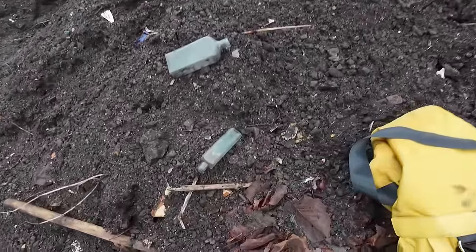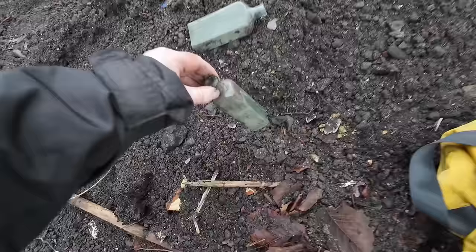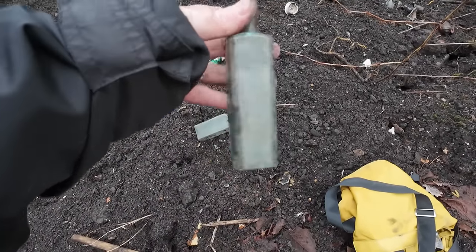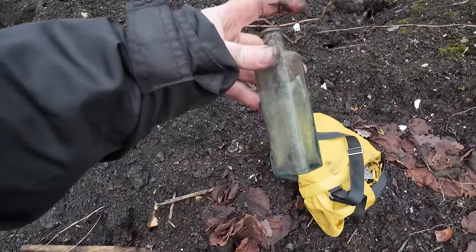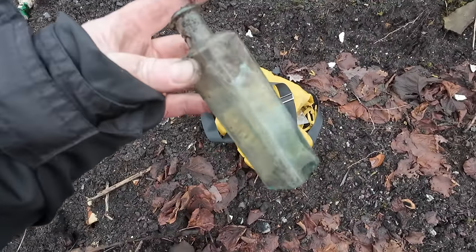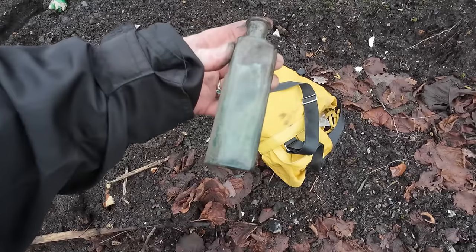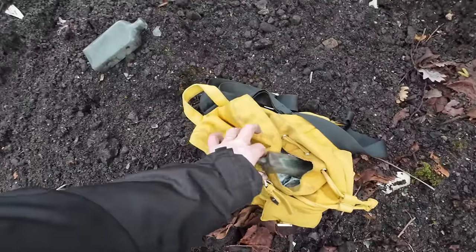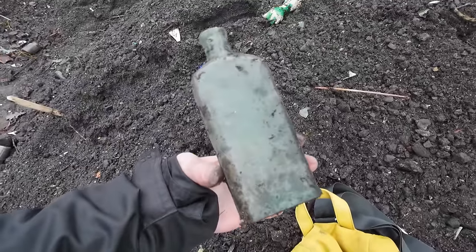Right, let's start with this one, because this one looks like a square one, is it? Oh, it is a square one, and I do like a square aqua bottle. So yeah, although I'm not really taking many bottles, I will take that one. No idea what would have been in it, but it's a nice bottle. So since we're next to the bag, we'll keep that. I won't keep that one, whatever it is.